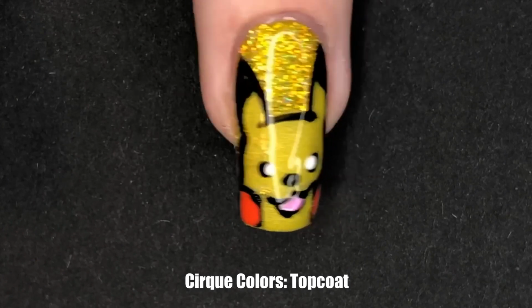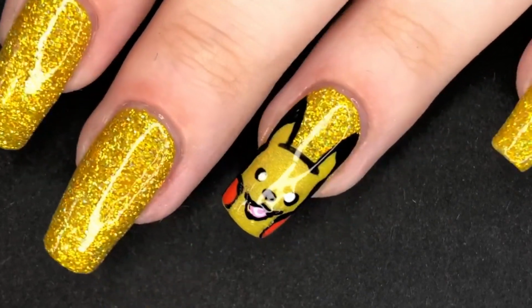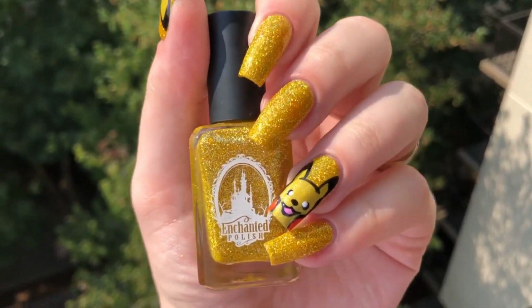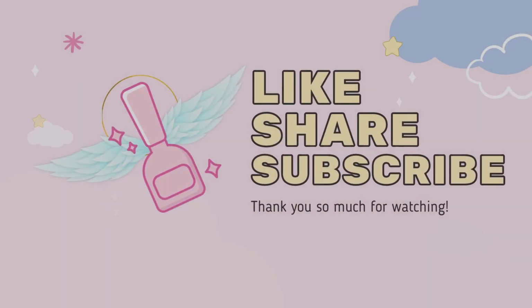I love how Pikachu turned out, or our electric mouse turned out. These polishes were perfect. They were so easy to work with, and I'm sad that they're going on hiatus, but we need to make sure that we are respectful of their wishes. And yeah, I love these polishes.